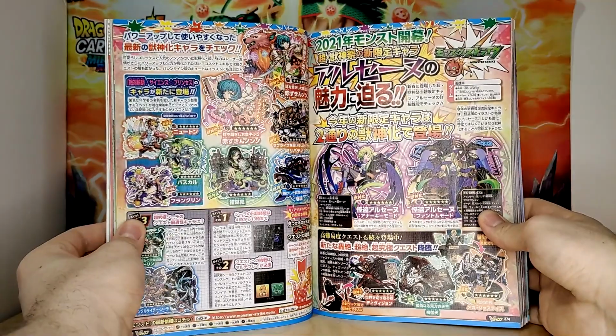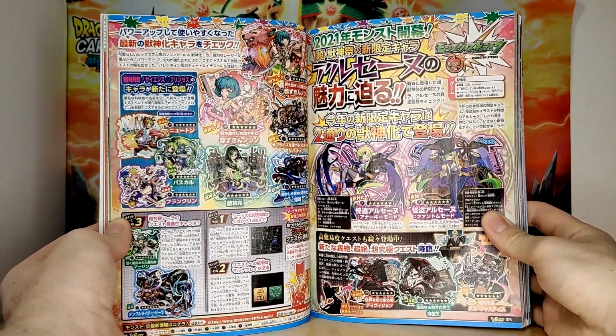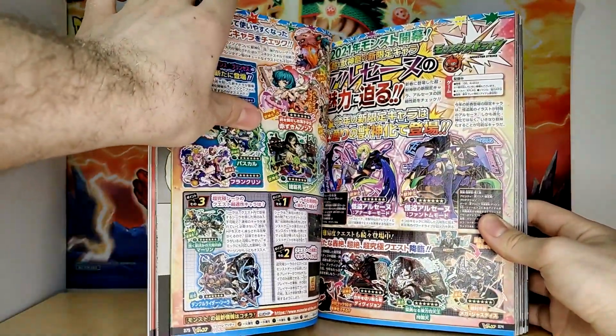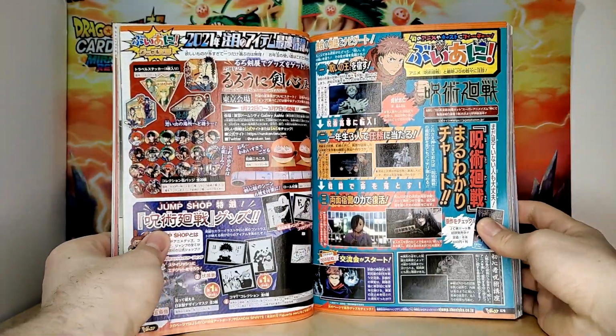Monstrike, okay. Very nice art here as well. We've gotten a couple of things from the Monstrike card game. This is a super popular gacha game in Japan. I've actually never played it myself. I would like to, though. Definitely at some point.